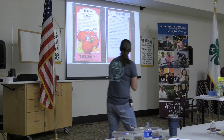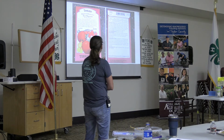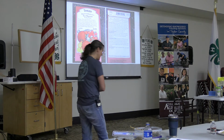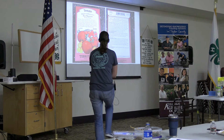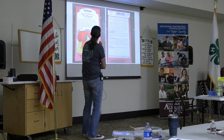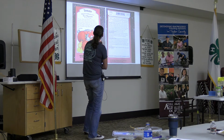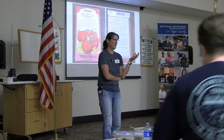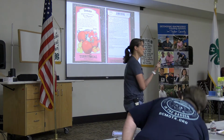But I just thought it's really quite incredible the amount of information on a seed packet. And if we pay attention to that, it tells us quite a bit. So the first thing is that it is in fact a tomato. It's organic and biodynamic. Okay, organic, I think we all have a pretty good grasp of that. There are no man-made chemicals on there.